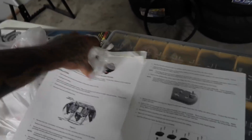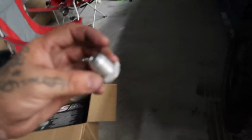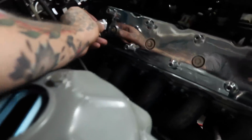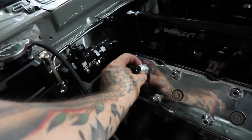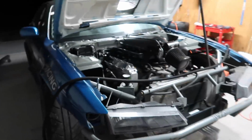Now, I talked about earlier that I have some weld-on, where are they at? So I've got some of these weld-on -10 bungs that would essentially be welded on somewhere on the valve cover like there, and I'd run a -10 line to either one or two catch cans to help relieve that pressure. Now, unfortunately, due to budget and time, I don't have the money to pay somebody to do that, and I live really far from anybody that I know that even welds that would cut me a good deal. So, fingers crossed that it doesn't happen and everything's fine, but chances are that's what's going to happen.